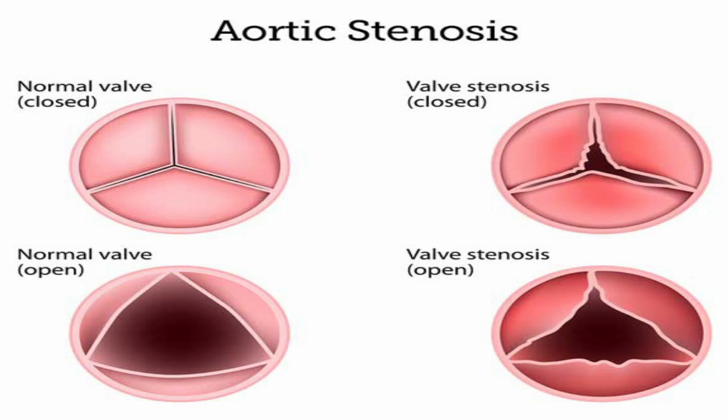It gives rise to a distinctive S4 sound just before the S1, which is often described as an atrial gallop. It also leads to a narrow pulse pressure, where one's pulse pressure is 1/4 or less of their usual systolic pressure. There is also a slow rising pulse, involving a delayed upstroke.